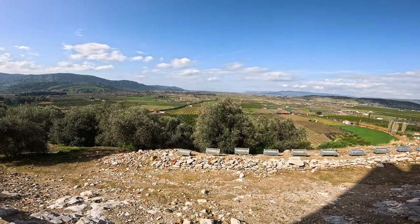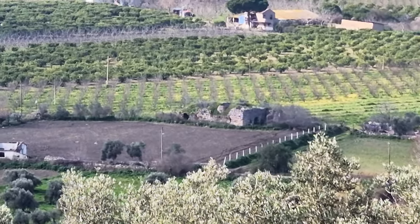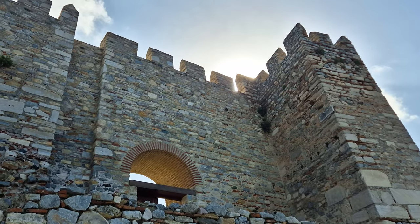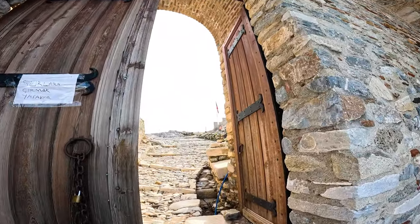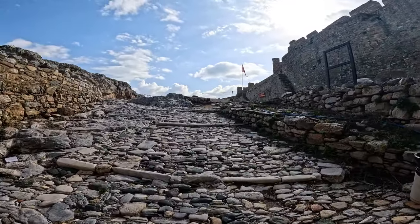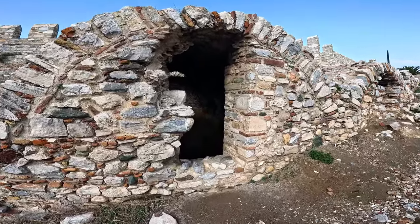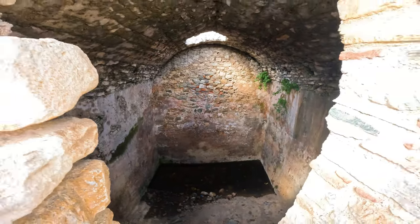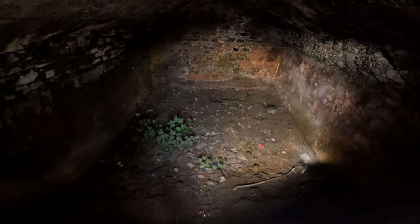What a great view of the countryside from here. Look at those bath ruins down there, see them? Wouldn't want to fall down in there. That'd be a nightmare to get up out of. Nice cisterns though.